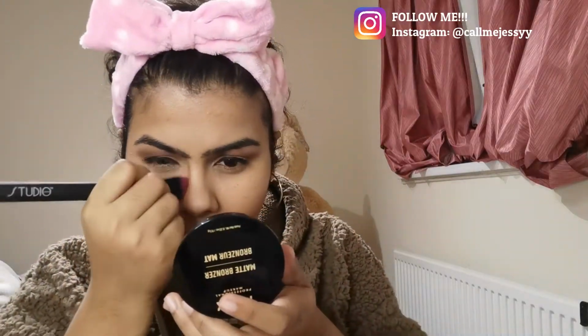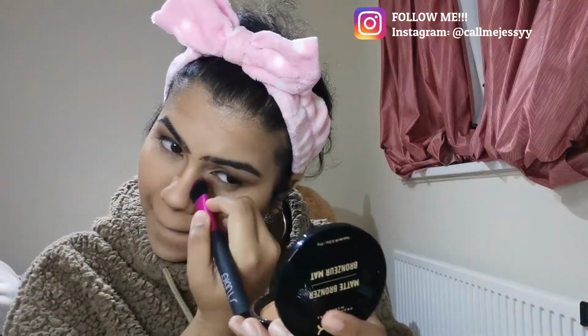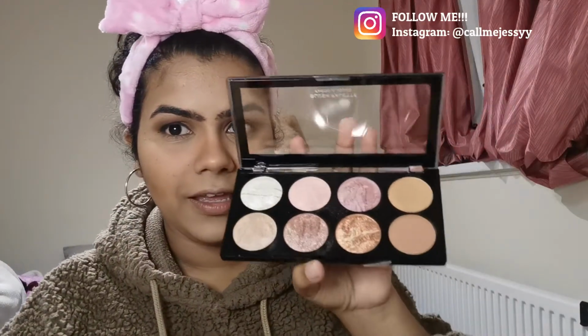The best part about my face, I really love my eyebrows because I don't have to do my eyebrows. They're like fleek. Oh my goodness. Oh yeah, I do have the palette. I thought I didn't get it. So now I'm gonna do the highlighter. That's my favorite thing to do.